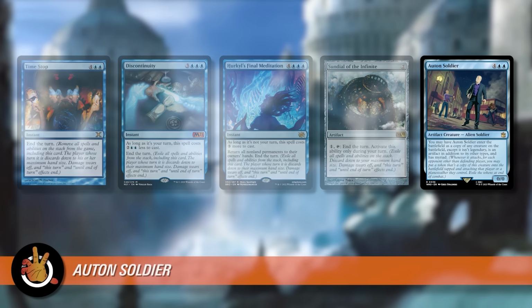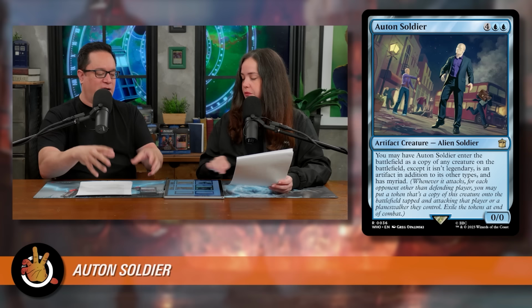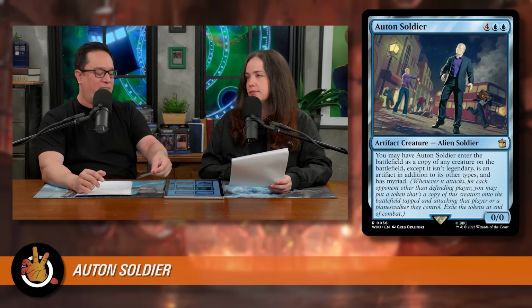So yeah. We say this all the time in the 99 episodes, but I like to reiterate it: you don't build your deck around Auton Soldier. You try and find a deck that Auton Soldier will be good in. And the signposts that tell you whether it will be good in are sort of those things, the haste and the ending the turns. Cool. Okay. Let's move on to this next one.